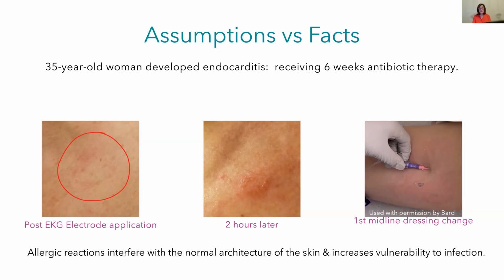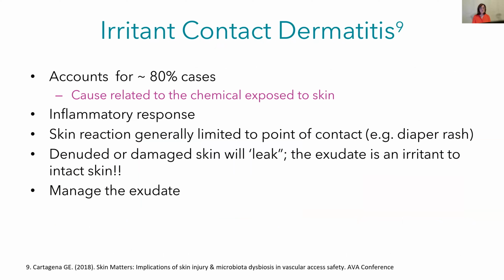So that's different than an actual allergic dermatitis. So this could be an irritant contact dermatitis. It works out for a lot of patients, about 80% of them.